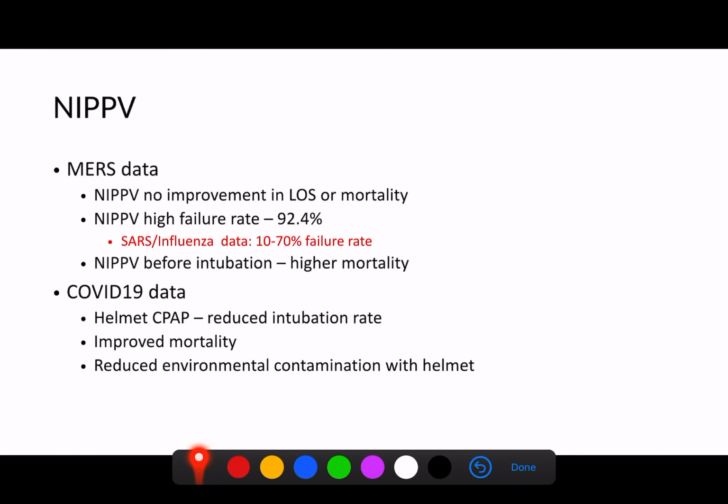Looking specifically at non-invasive positive pressure ventilation, there's a little bit of data with regard to the MERS population. So there's the Middle Eastern Respiratory Syndrome that was a few years ago now, but still, we are getting cases elsewhere in the world. What they did show was that non-invasive positive pressure ventilation had no improvement in length of stay or in mortality, and had a massive failure rate, 92%. And if patients had NIPPV before they were intubated, they had a much higher mortality.